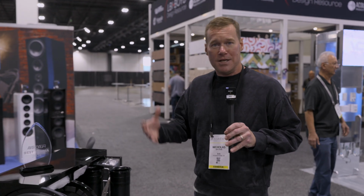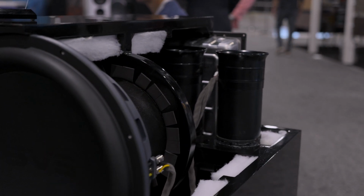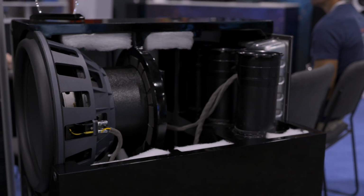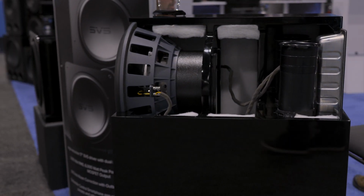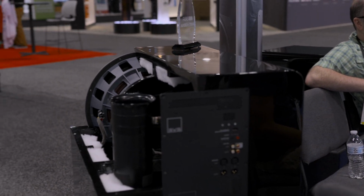Starting with the driver, 17 inches, that's not a very common driver size, but we found it offered the perfect balance of sheer SPL output, but also control and accuracy. And I feel like we're being assaulted here by it in our demo room, but I'll try to talk over it. Inside of this is about a 60-pound motor, a quad ferrite toroidal magnet structure inside the driver, and powering that is a dual 8-inch voice coil design.